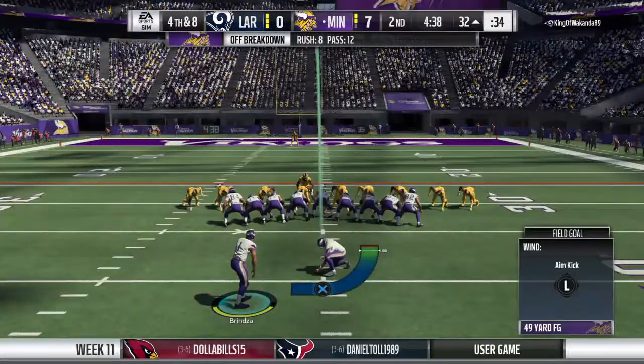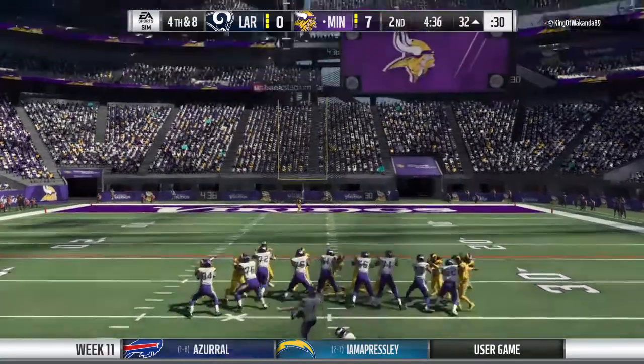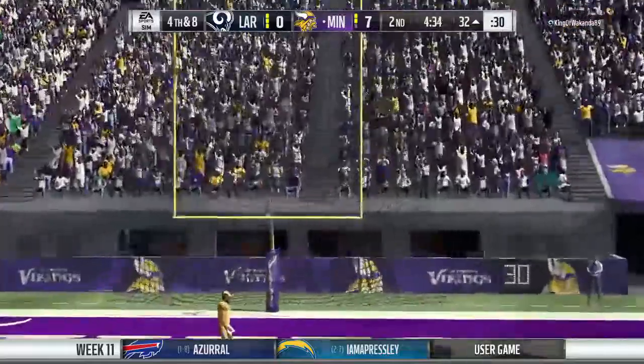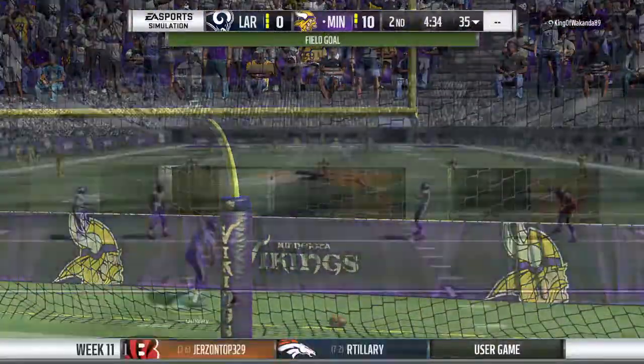Kyle Brinza now on for the field goal. This is a 49-yard attempt. Right hash. And Brinza's kick is good. And the lead moves to 10-zip.